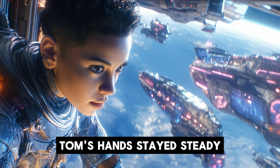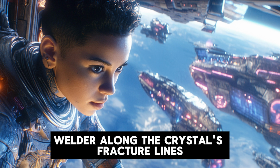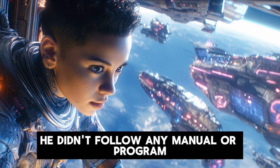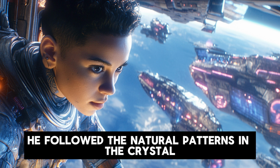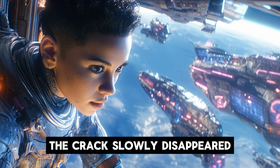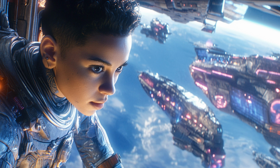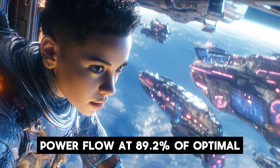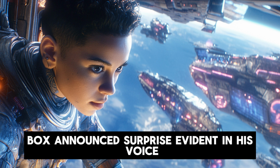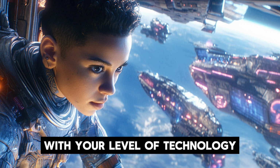Tom's hand stayed steady as he guided the modified welder along the crystal's fracture lines. He didn't follow any manual or program. He followed the natural patterns in the crystal, letting years of experience guide him. The crack slowly disappeared, the crystal's glow strengthening and stabilizing. "Power flow at 89.2% of optimal," Box announced, surprise evident in his voice. "This should not be possible with your level of technology."